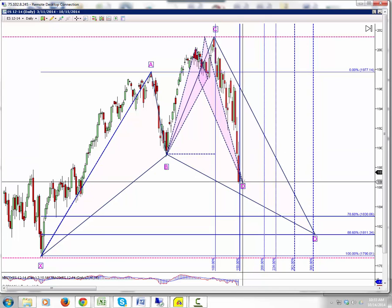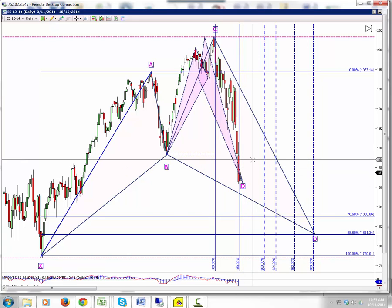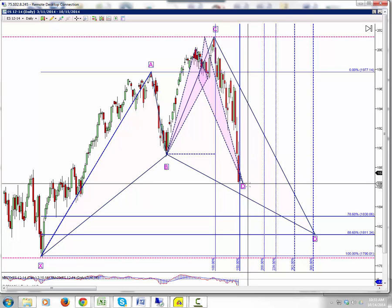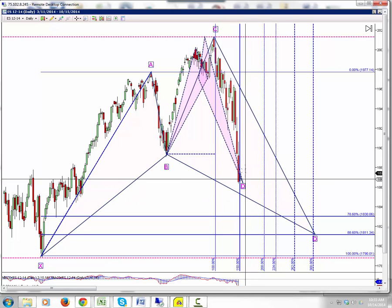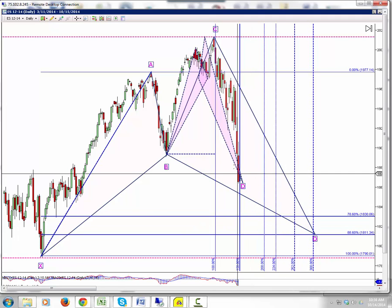Okay, on the shorter term charts, we're looking for the market to have some type of a correction for maybe a couple days if it could. If it fails here, well, then it can get real ugly. But overall, I'm looking for a correction up before it comes lower.